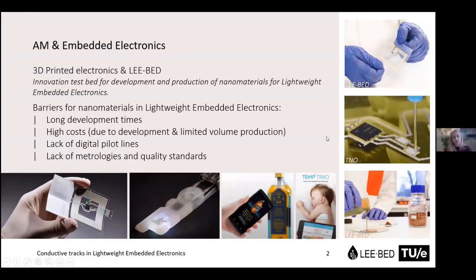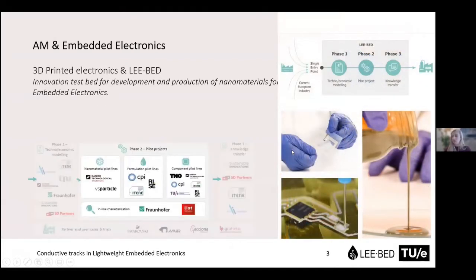LEBET actually tries to tackle the barriers for nanomaterials in lightweight embedded electronics, which are identified as long development times, high cost due to the development and limited volume production, but also the lack of currently digital pilot lines or methodologies and quality standards. So the aim of LEBET is actually to offer this technology for the current European industry, and we'll do that in 3 phases. There is a techno-economic modeling phase, a pilot project, and a knowledge transfer. And our project is part of that second phase, which I enlarge over here.